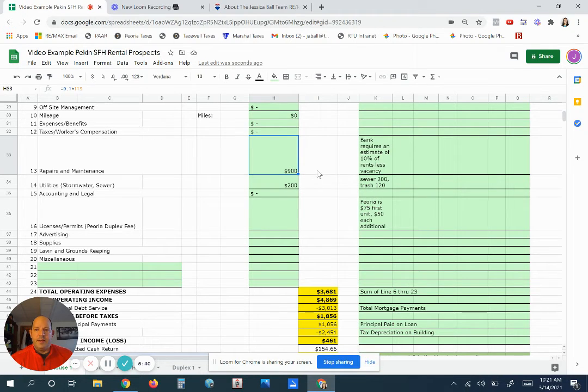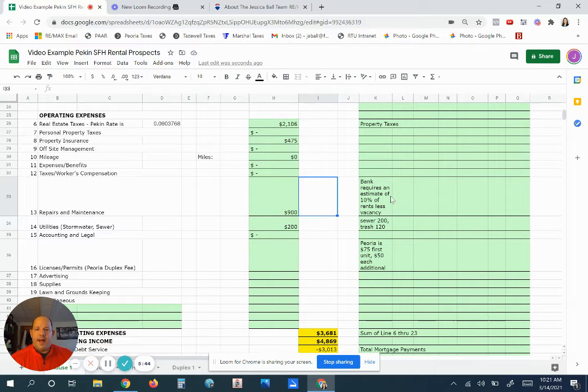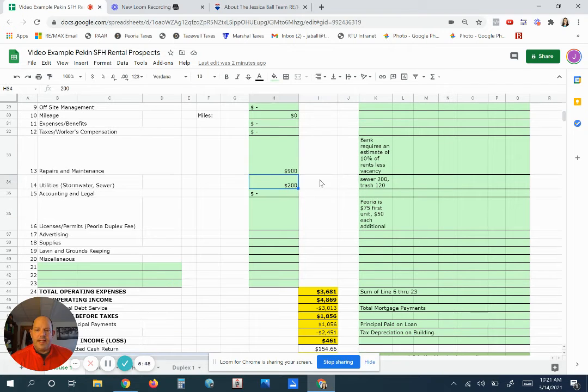So for repairs and maintenance, we always use 10% of the gross income as an estimate for repairs and maintenance. Depending on exactly what services you pay for versus having your tenants pay for, you may want to estimate different for utilities in there. I always use $200.